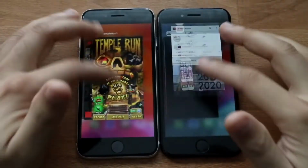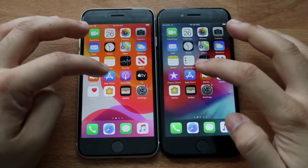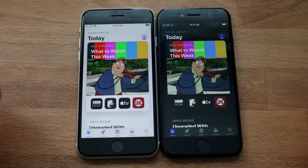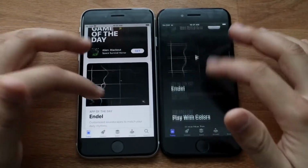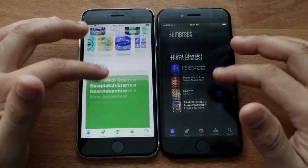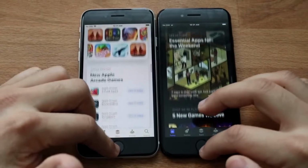Okay, let's go ahead and hop out of these apps. I was already doing a speed test between both these at some point. Let's go and load up the App Store. 3, 2, 1. And look at that difference. Look how much faster it was on the iPhone SE2. And this one glitched up. It didn't even let me touch the screen for a second. And even loading through, you can see how much smoother it is on the iPhone SE2, which is definitely a lot choppier on the iPhone 7.